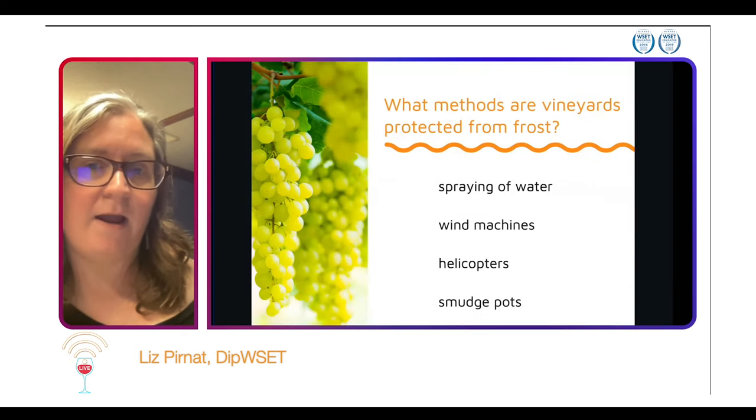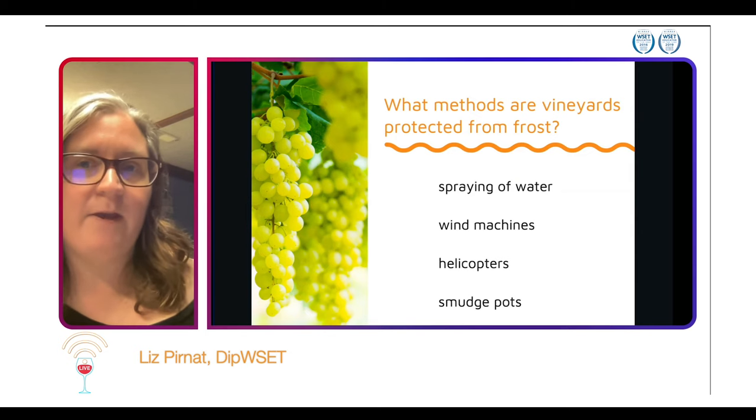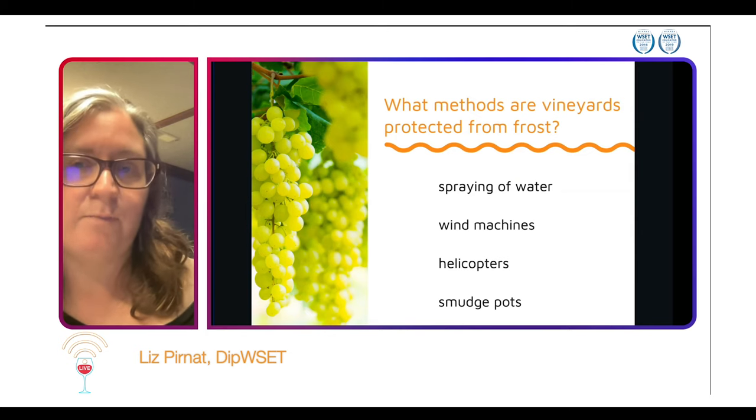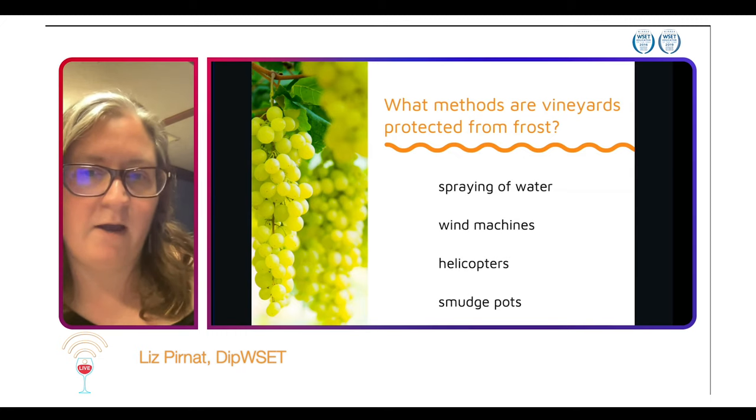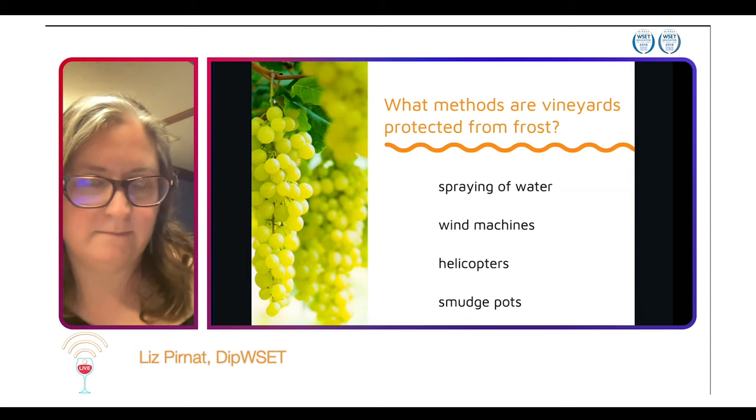So let's try this one. What methods are used in the vineyards to protect vineyards from frost? Spraying of water, wind machines, helicopters, or smudge pots?